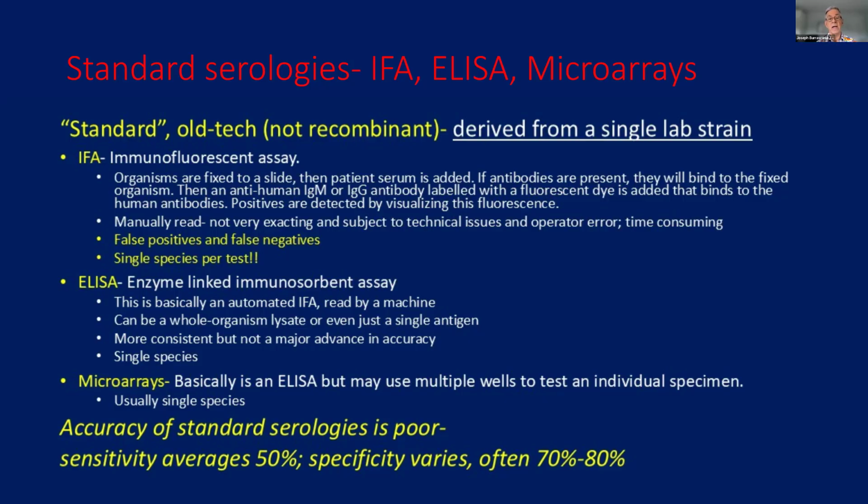Then they add binding human antibodies with a fluorescent dye that binds to it, and they look at it under the microscope. It's not very exacting, subject to a lot of technical issues, operator error, it's time consuming, it's really not that great. A lot of false negatives, some false positives too. And again, it's just one species, that thing that they cultured.